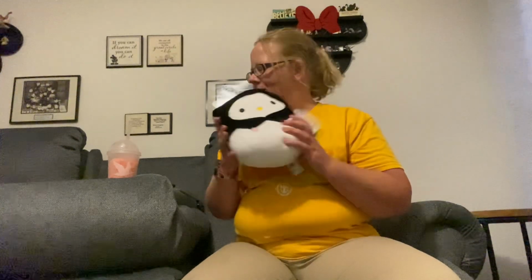I grabbed this one and then I went back to get either the Pom Pom or the Cinnamon Roll, and they were pretty much gone. So I'm glad I grabbed the Chromie. They were $14.99. I found this at Target. So excited, it's so cute.